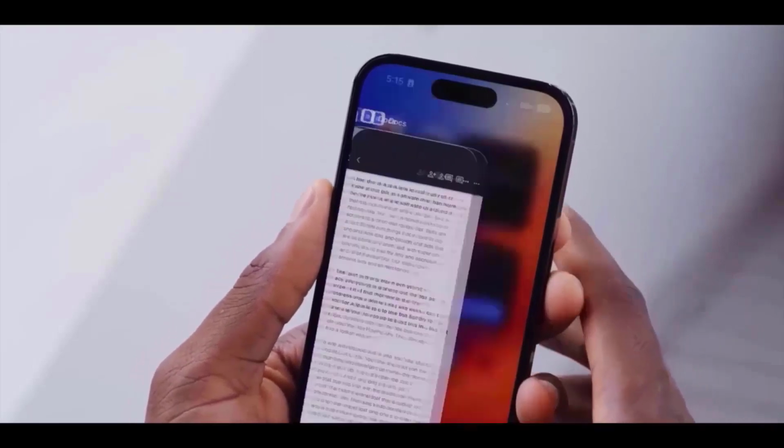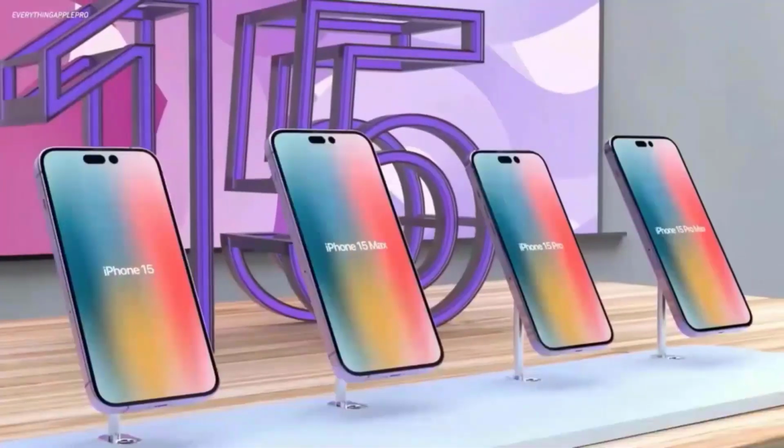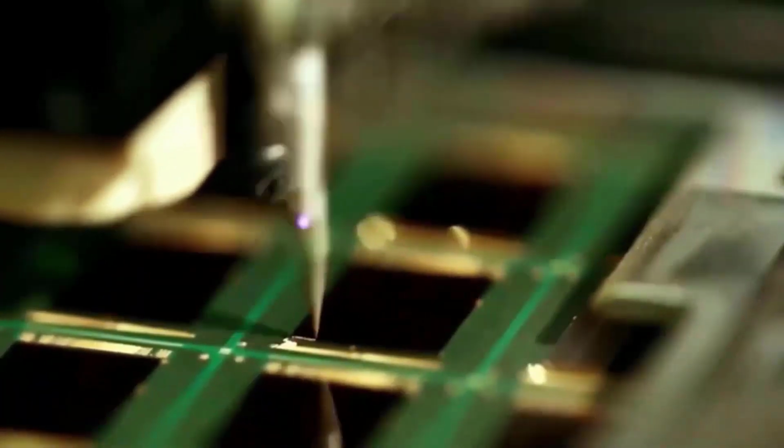According to a tip, cell improvements, a stacked battery manufacturing process similar to what is used in electric cars, will be coming in the iPhone 15 series. As a consequence, it will help to enhance battery.